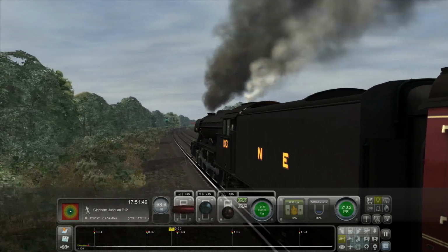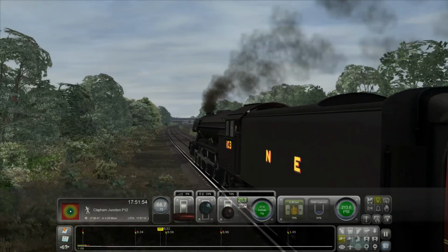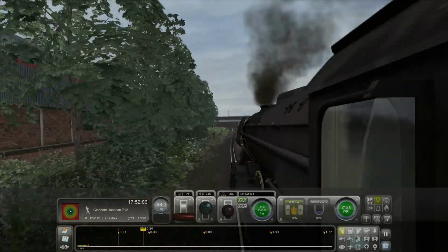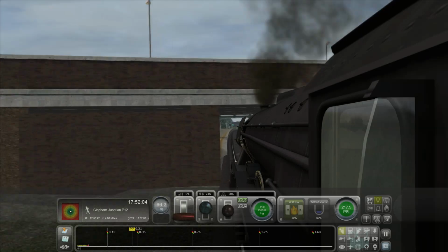Right, power down. There's the 60. We should be able to coast down to 60, shouldn't we? I shouldn't need to use brakes. Nope, because we're going downhill. Screw you, train. Let's put a bit of brakes on then. Oh, that's the 60 warning. There we go. It's good timing.